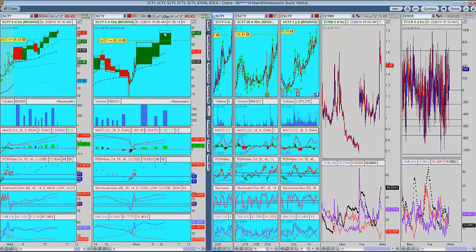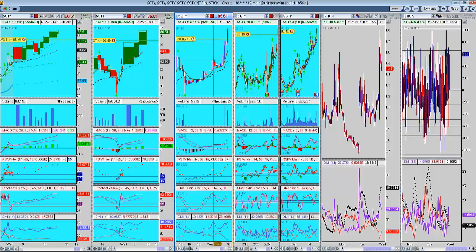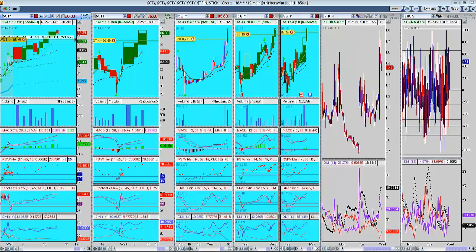And let's just go ahead and pull this back a little bit. Right now our indicators are all extremely strong on the 15-minute and on the 30-minute. Everything looks strong. We're going to stick with this run. I'm going to go ahead and move my alert up to 85.49. And it looks like she wants to pull back at least momentarily on Solar City.